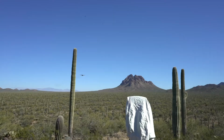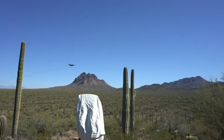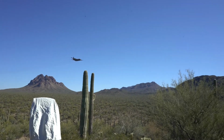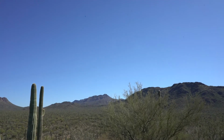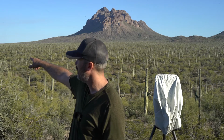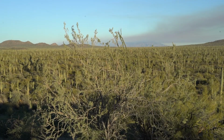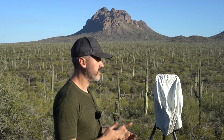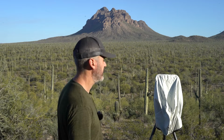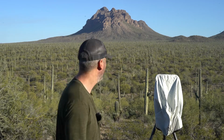I smell smoke in the air. I've seen a couple planes fly really low right by this area, and I'm definitely seeing a haze build up into the valley. I can't tell if that's an actual cloud or smoke, but I can definitely smell it. As it's sort of wafting into the valley, I don't know how I feel about that.